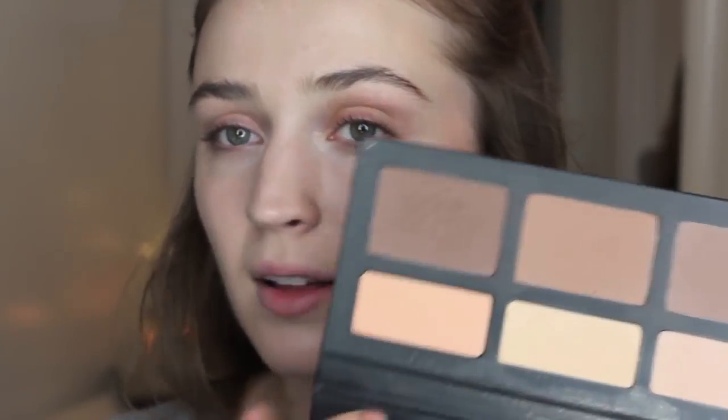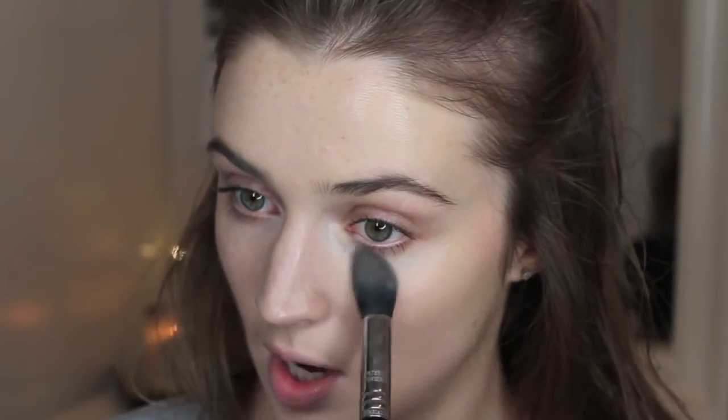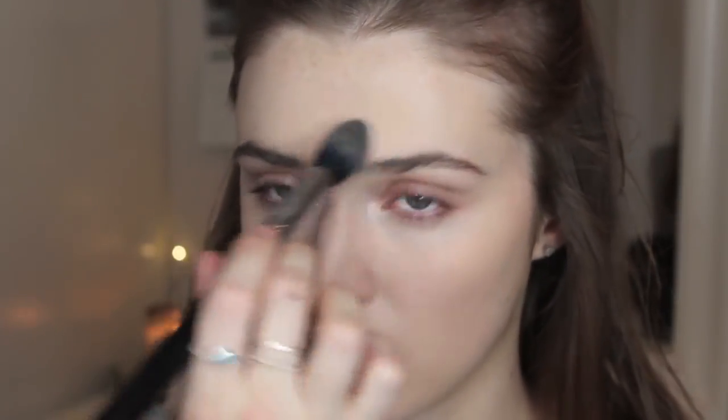So then I've been going into my Kat Von D Shade and Light palette and I mix the yellow, not that one, the yellow and the light pink shades right here using the Sigma Tapered Highlighter F35 brush, and I just use those two shades to set underneath the eyes. It also really nicely highlights under there while setting the concealer. And I'll also take this along the high points of the face to neutralize, or attempt to neutralize anyway, any of the redness.